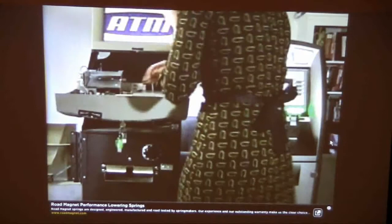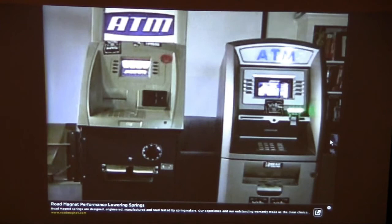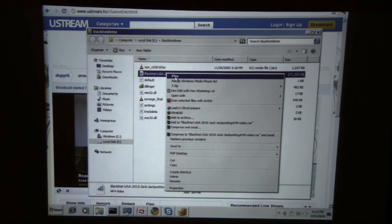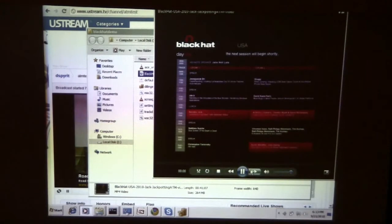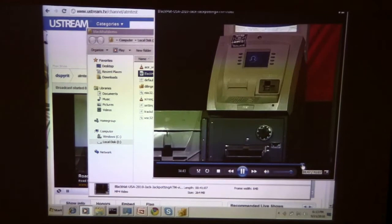Okay, so I'd had her reload the dispenser, and I said, okay, check if there's any stuck bills or anything like that. She's like, yeah, I did it, it's fine. Okay, so what I can do is quickly show a clip from where that was actually happening. So let's see. Some sound here.